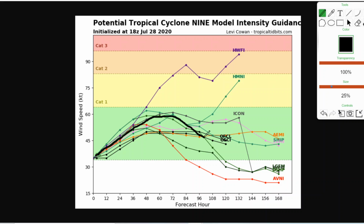And that is mostly because the system has developed so late, it really doesn't have much chance now to significantly strengthen in a low shear optimal environment. Yes, sea surface temperatures are going to be quite warm, but it's a bit of a too little too late scenario. But regardless, a tropical storm is still a big deal. It still has to be paid careful attention to, but the enormous strength that was lofted in the earlier model runs definitely seems to be a diminishing threat.